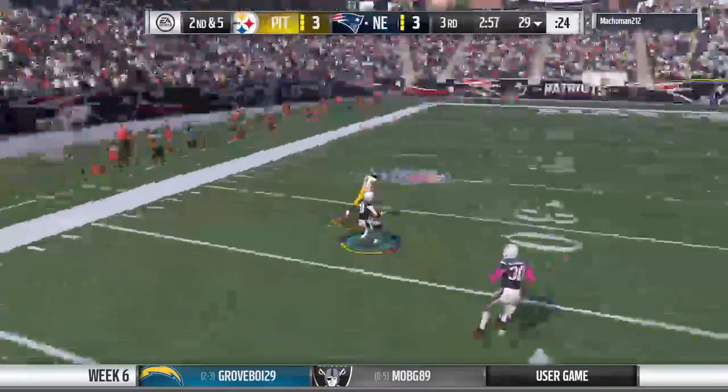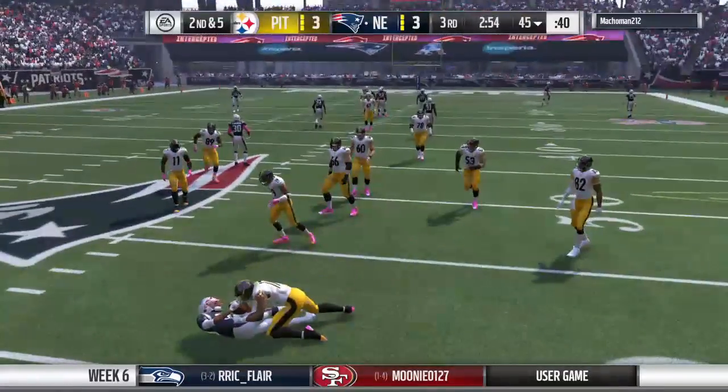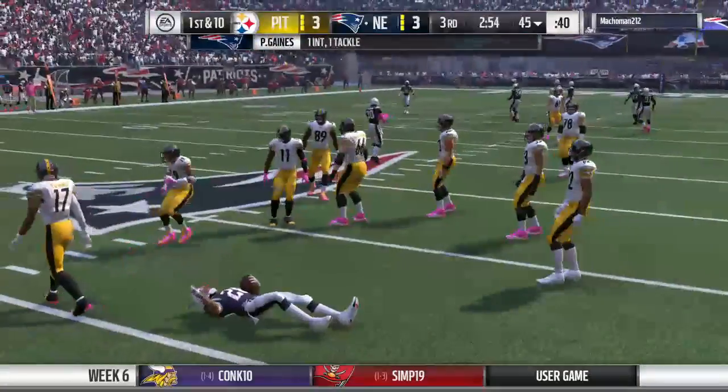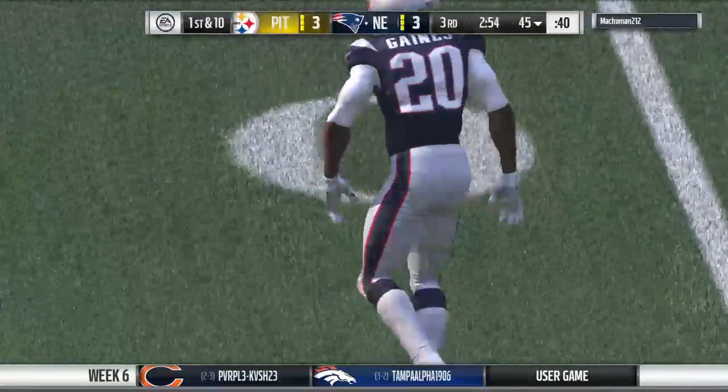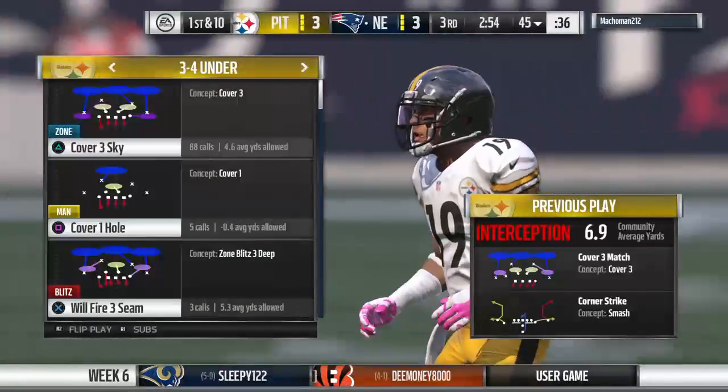He's going to look deep, and the defense has it covered. It's intercepted. A great read, and it's picked off. And he's able to bring it out 5 yards shy of midfield to the 45-yard line. The Patriots offense now, they work their way back onto the field.